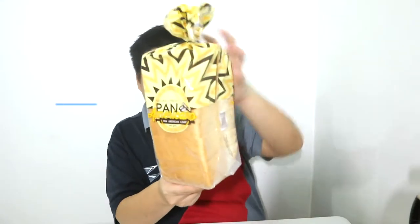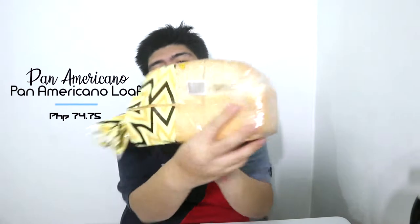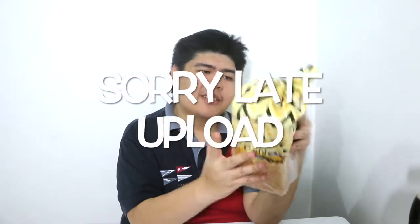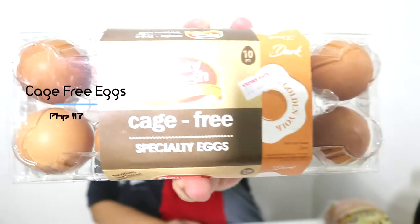So, this is Pan-Americano. And this is produced exclusively for Landers Super Store. And according to this, the expiration date is January 31, 2019. Good luck. And then we have the Bounty Fresh Cage-Free Specialty Eggs.